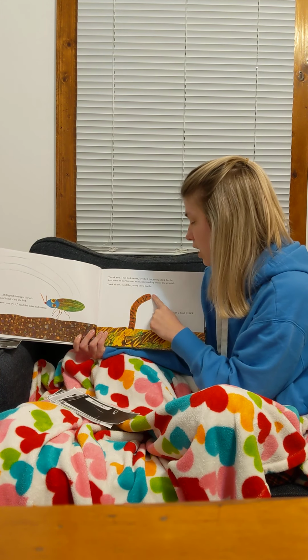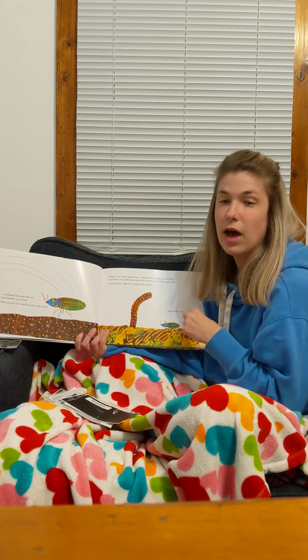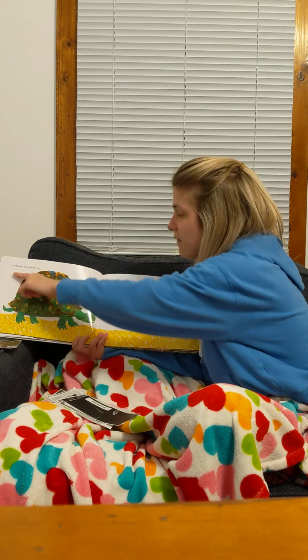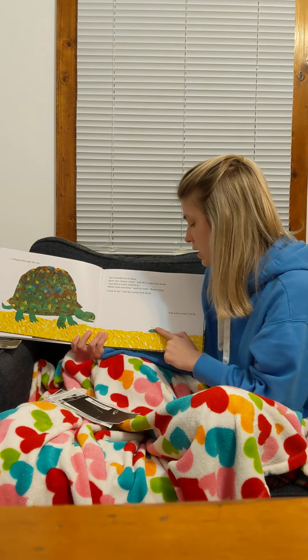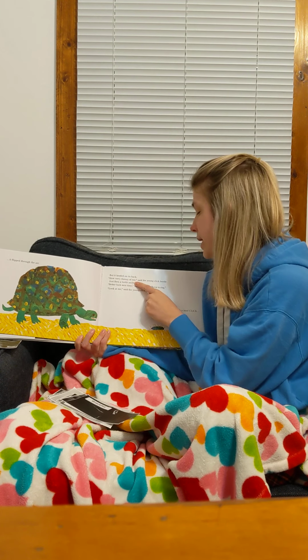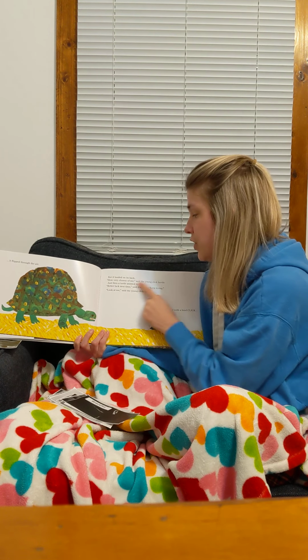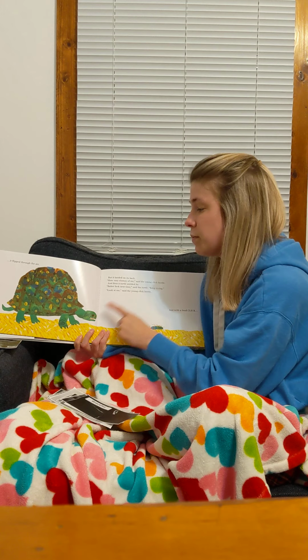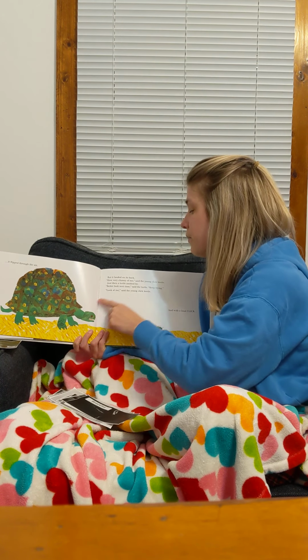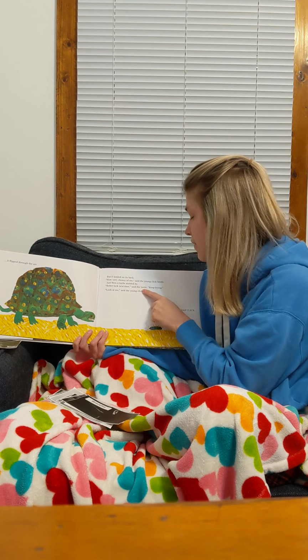"Look at me," said the young click beetle, and with a loud click, it flipped through the air and landed on its back. "How very clumsy of me," said the young click beetle. Just then a turtle ambled by. Ambled, that means it walked slowly. "Better luck next time," said the turtle.